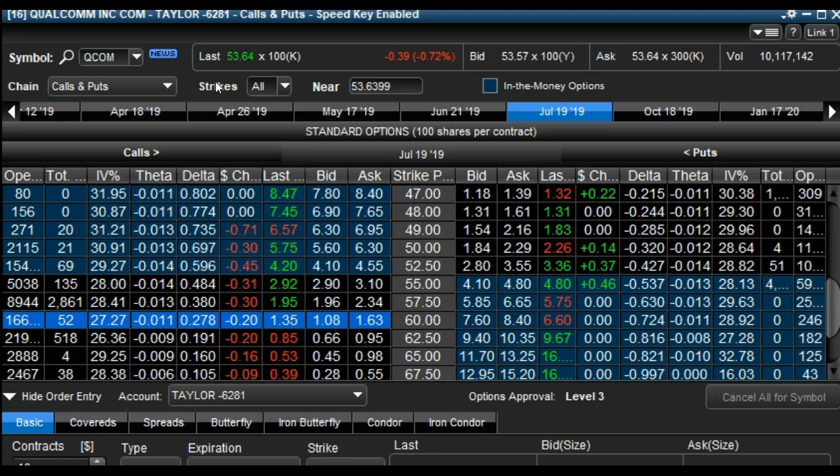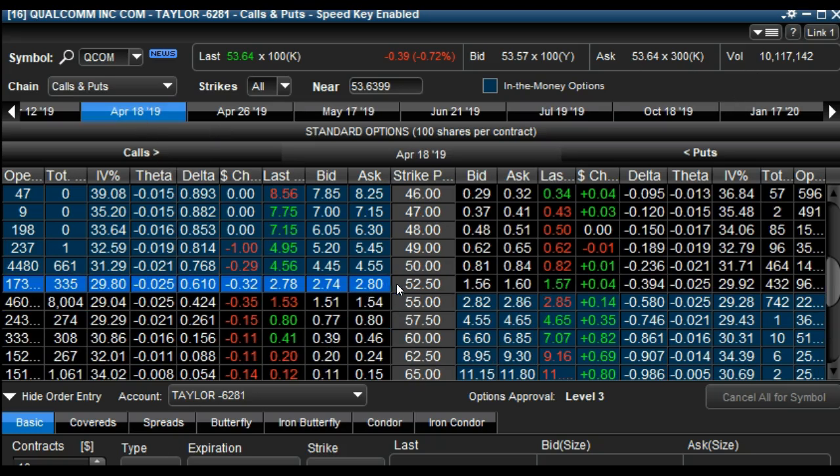Okay, so looking at the QCOM April calls here, we're looking at the 52.50 strike. You can see that it's worth about $2.78, something like that. Right here you can see the bid and the ask. Right here you can see the last trade was at $2.78, and you can see that it has a delta of 61 cents and a theta of 2.5 cents. But the main thing you want to focus on here is that theta right here is 2.5 cents, versus a $2.78 price of the option.